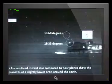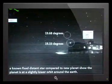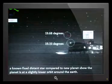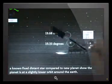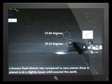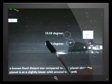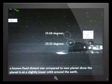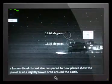So we've gone from there to there to there. Now, I've been able to plot the direction of the stars at the angle that they're going up at. It's 19.68 degrees. And this one here, that's a star there, or a planet rather. It comes up from behind here and goes across the sky. I've been able to plot it, and it's 19.33 degrees, and the surrounding stars is 19.68.